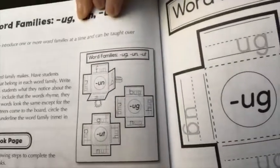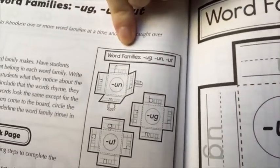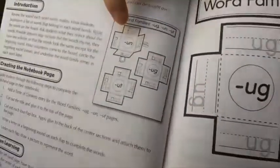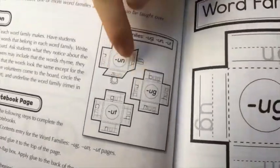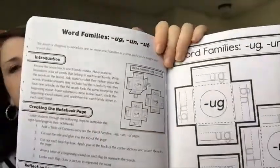This is just another example of what they have here. These are for words. What is this? Word families. Anyway, so it lifts up, and then you can draw a picture of what's underneath. And sometimes they have pages that you can paste. And the other thing that they have here that is really great is this reflect.